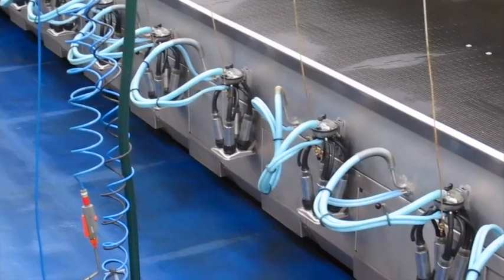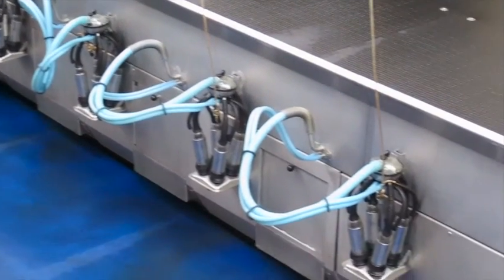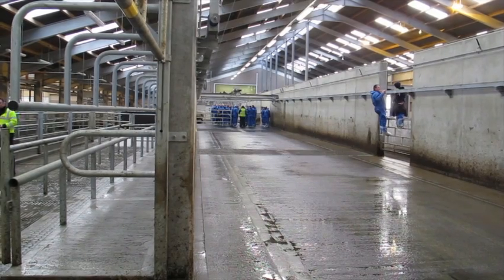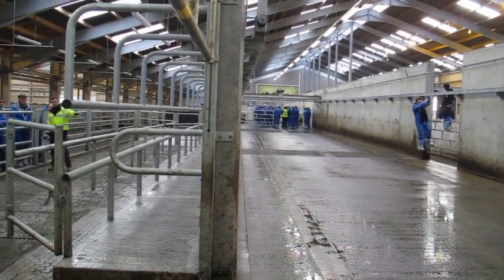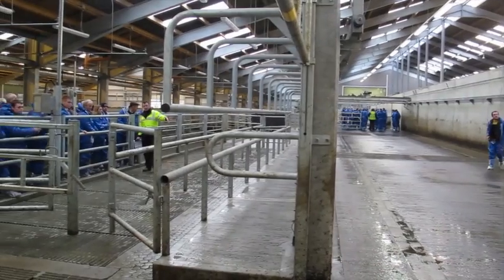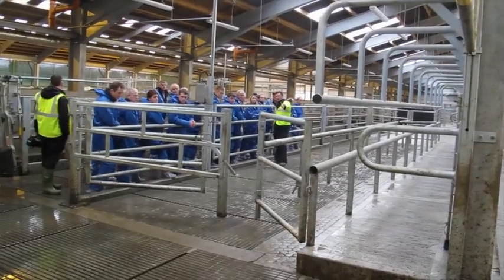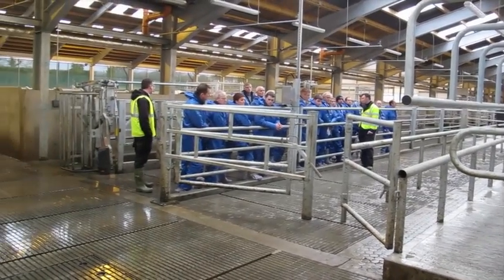The parlour itself is a 16-unit double-up herringbone, where there are 2 persons milking at all times. The collecting yard is long, with an up and over backing gate and rubber matted area near the parlour. All this area is scraped by a robotic scraper, which moves around the shed automatically on sensors.